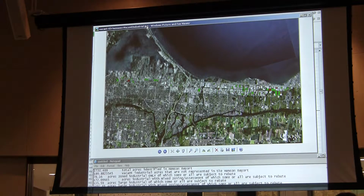So the next one I'm going to add is industrial land that receives a tax rebate for applying based on vacancy. So the way that works, Larry touched upon it, is if all or some of your land is not being used, you can apply to the city to say, look, we're not actually using this for industrial purposes, we should get a tax break because industrial taxes are very high. This is representing the full size of the property, so we don't know what portion is being applied for. It could be 1%, it could be 100% of these, but it gives you an idea of the amount of industrial land that actually exists in the city.